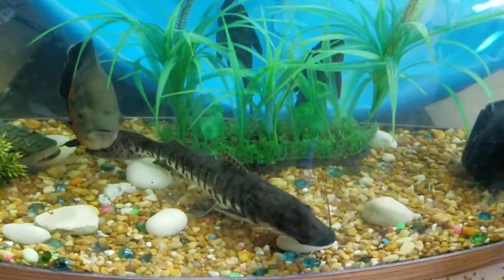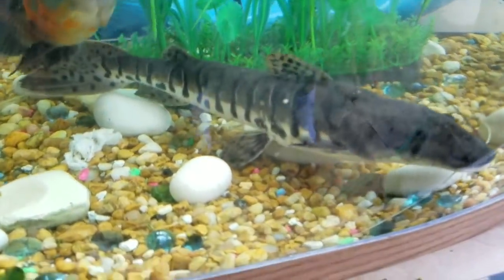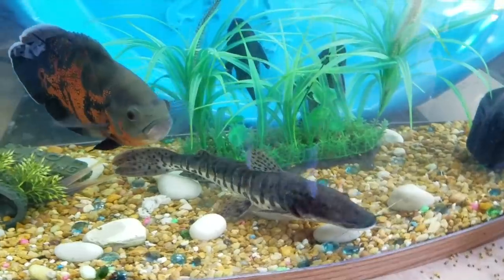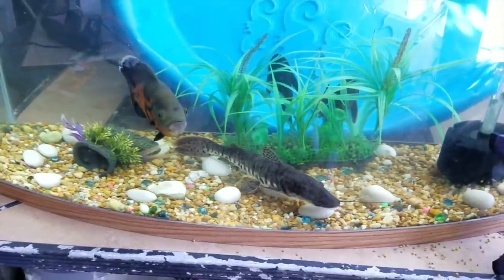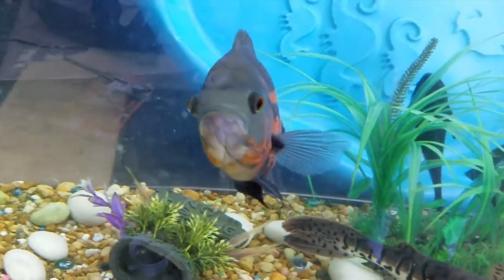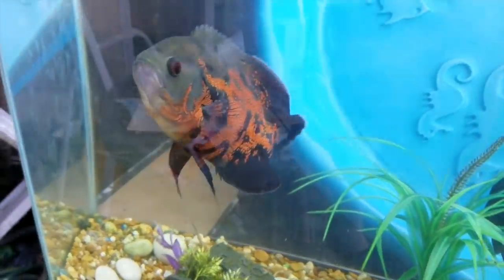Look at the size of this freaking purebred. How long is that thing, you say? 14 inches, no less. For sure, dude. And that Oscar is beautiful. I know someone who would absolutely love these guys. Yeah, that is an awesome fire Oscar.